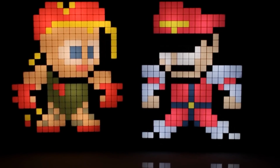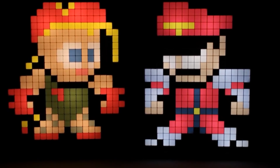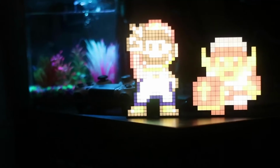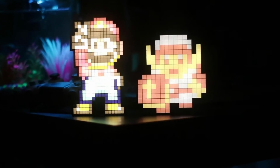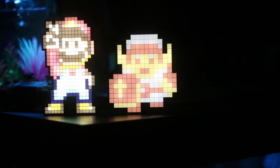It's also a lamp, so it could give you some good lighting if you're the type of gamer who likes to play in the dark. Hey, I'm not the type to judge. Horror games are best played in the dark, so at least you'll have your Pixel Pal with you.